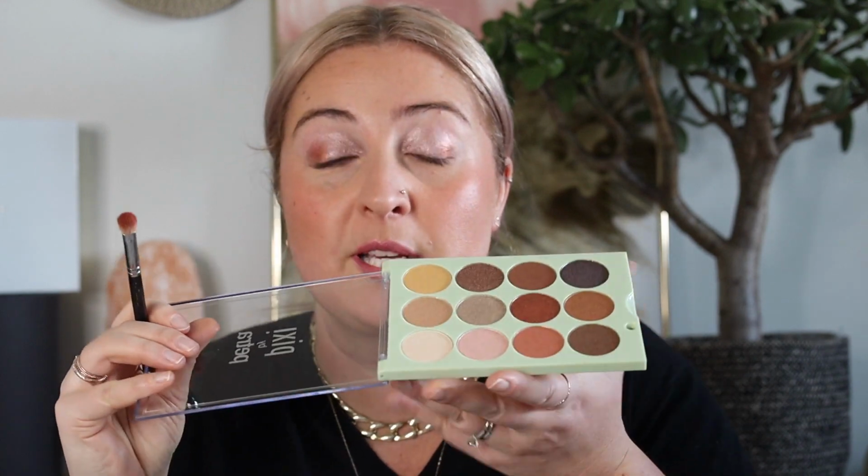So I haven't used these eyeshadows, so I'm not sure how they apply, if they're creamy enough, or if they're pigmented enough. Okay, this is working great. Yeah, some of these Pixi shadows are really good. I find the shiny ones have really nice payoff, but the matte ones tend to be not as pigmented.